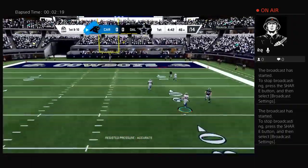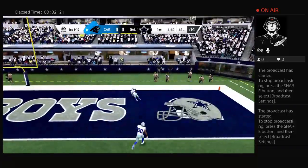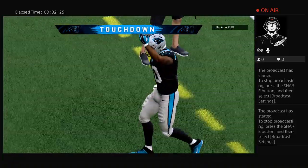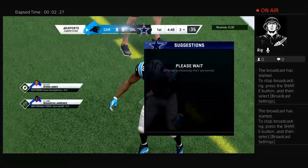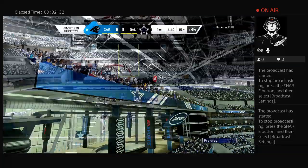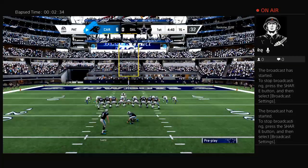Here's Newton. Oh, he's going to let this go for the end zone. And he's got his man. It's Samuel. Touchdown, Carolina. Curtis Samuel, 54 yards. And they are able to strike first here on their opening drive.